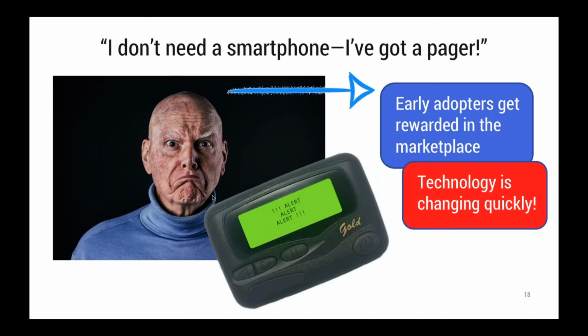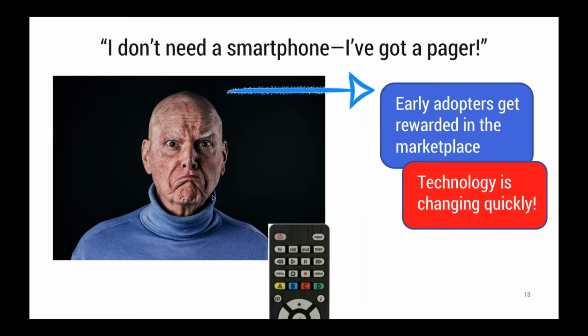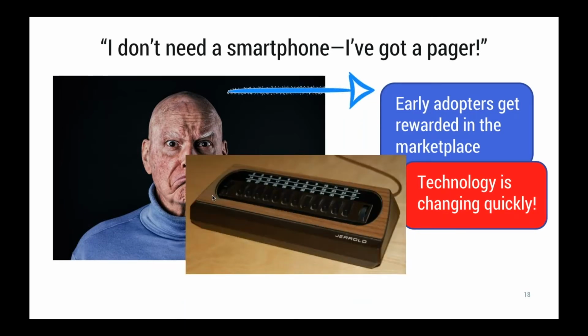So, do you look like this guy or gal? I don't need a smartphone. I've got a pager. We can all think back on our lives and realize when there was a shift in technology and maybe we weren't on board right away. There was the pager, then the remote came along, and how many of you were still using this thing? The clicker. Honey, hand me the clicker. We had the clicker at my house forever. My parents did not want to move off the clicker, but eventually we did move to the remote.